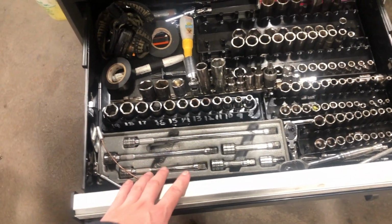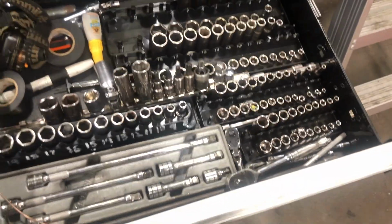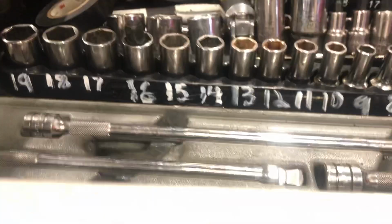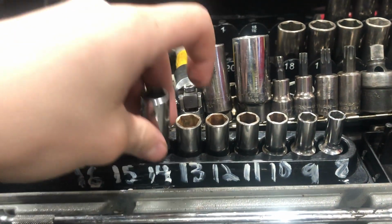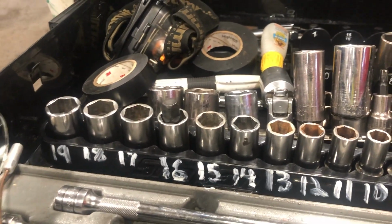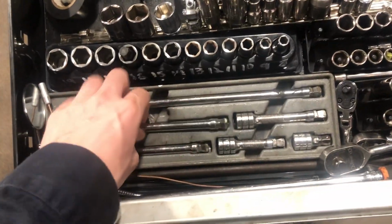This is my top drawer. All these in the black trays are Craftsman sockets, and then what I would recommend, my go-to sockets that I definitely use every day, are the Snap-on semi-deeps. I highly recommend getting a set of semi-deeps from a reputable tool brand that is easy to get service from. Going along with that, I have the Wobble Plus.